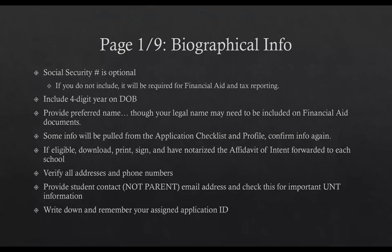But we will need to get that Social Security card for financial aid purposes. So I always advise students, make sure you're providing the correct Social Security number. But if you feel comfortable, I would encourage you include it on the application. We will ask for a four-digit year for date of birth. We do ask that you provide your preferred name on the application.